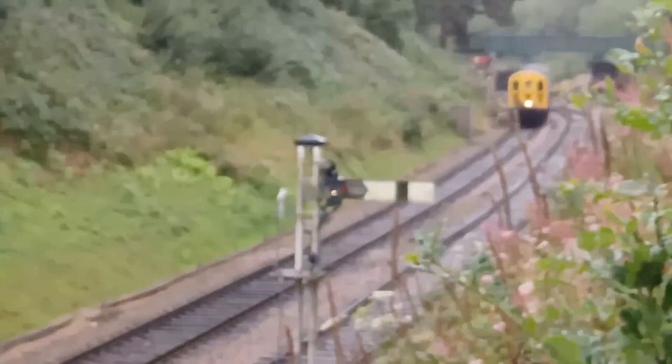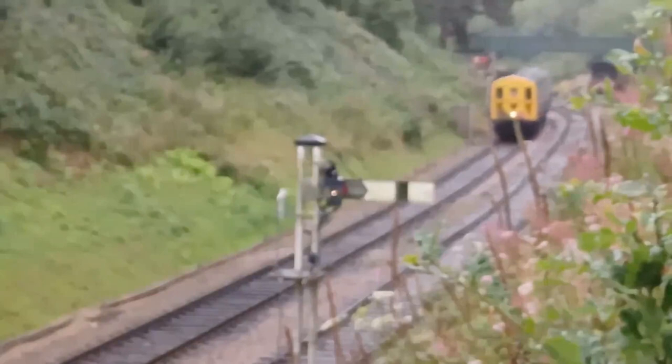Making its way through the rain, the Thumper returns to Groombridge on its regular shuttle service at 15:24.